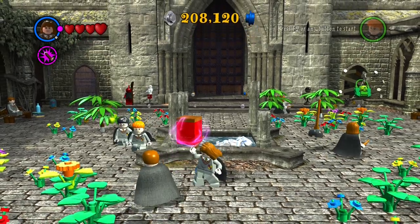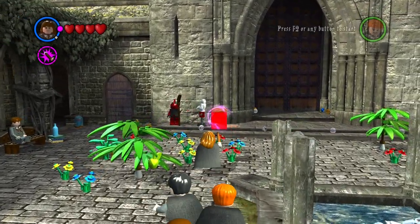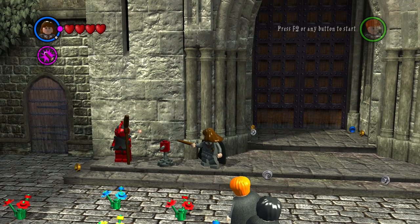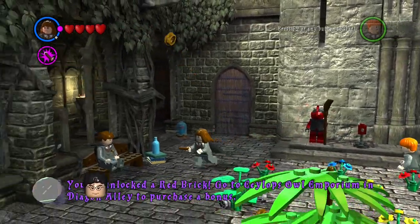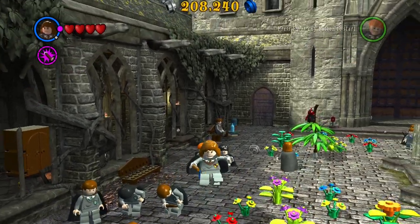And now we can bring it to the owl. Wonder what this red brick is. Hello, Mr. Owl. What you got for me? Collect ghost studs. That is huge. Oh, I don't think we have enough for it, though. We'll have to see when we go back to the Diagon Alley.